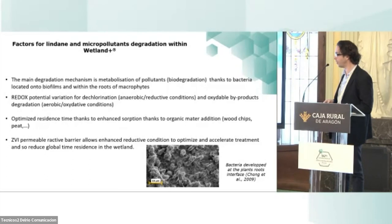And as I said before, the bioretention system leads to optimized residence time. So we can put different types of organic matter, wood chips, peat, that will be tested at the original sites, and the reactive permeable barrier composed of iron filling to enhance these reductive conditions. So to accelerate the treatment and maybe to reduce the global residence time in the wetland.